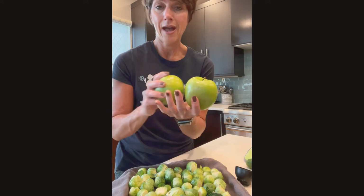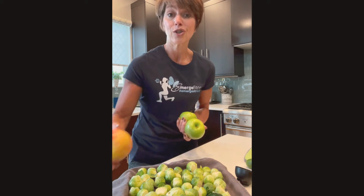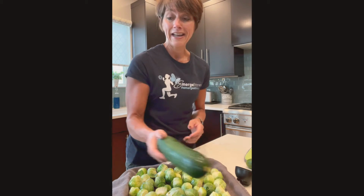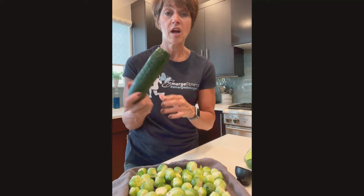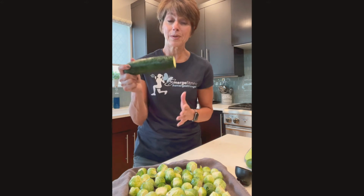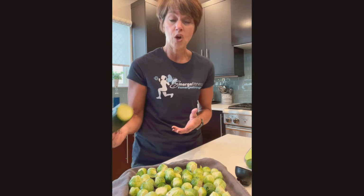Next, I have apples. All different kinds of apples here, and they're all washed and cleaned and ready to go. Why? So that I can just grab that apple. I don't have to mess around with washing it, and it's ready to go. Next thing I have, I showed you I had zucchini, so I washed them and I cut the ends off. And now this depends on what recipe I'm going to use, but I will just throw it into the refrigerator again. So when it's ready for that recipe, if the recipe calls for diced, it's ready to go.